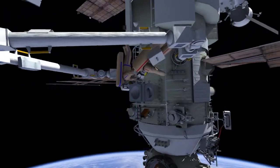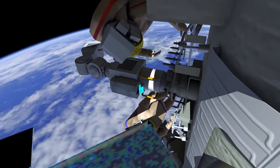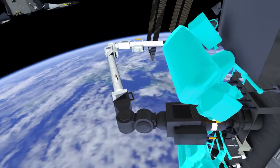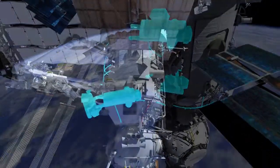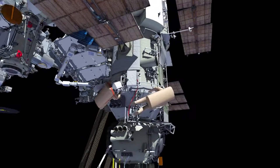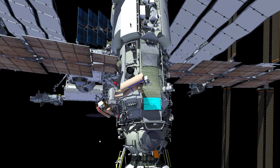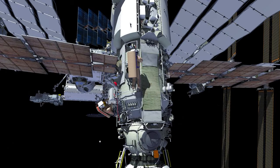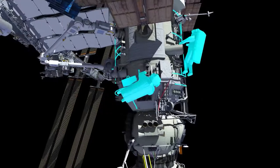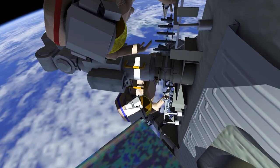Oleg and Samantha will then translate to the ERA end effector 2, where they'll remove a protective cover from a camera. Afterwards, the crew will translate further nadir to the ERA control panel, where they'll set it to stowage mode. Oleg will break off and reconfigure the MLI on the Nauka module. After Oleg is complete with the MLI task, he will lead the translation back to the end effector 2, where crew will reinstall the camera cover.